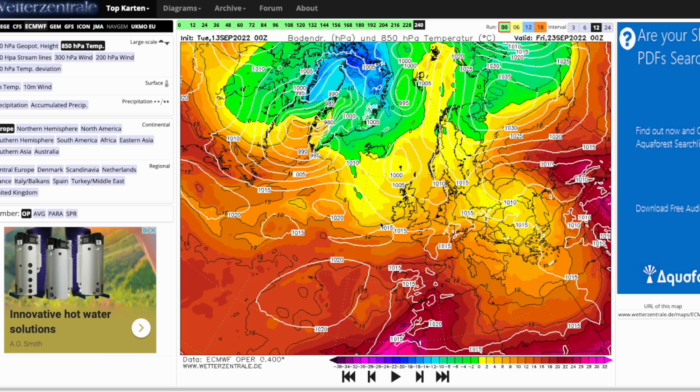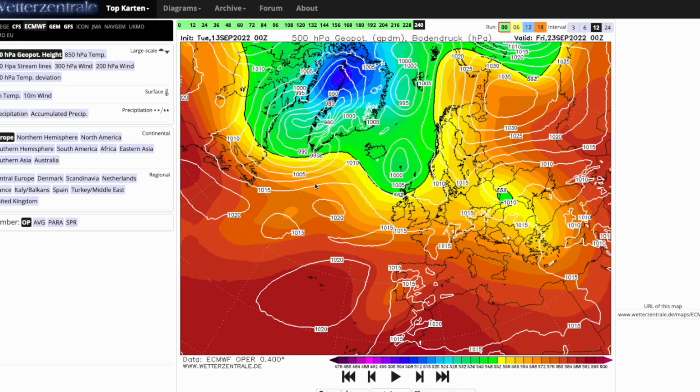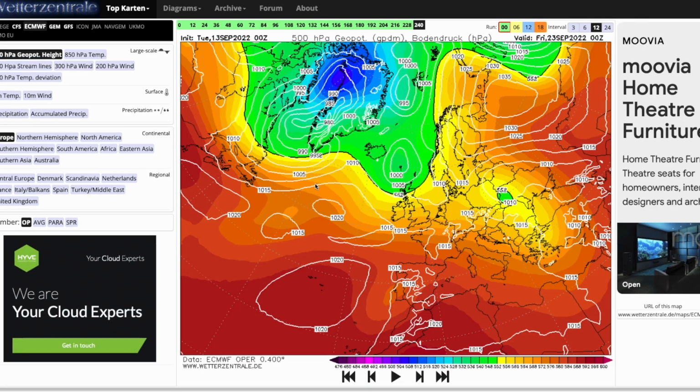So this is why I said at the start of the video, we do have a lot of uncertainty with how long we have that high pressure over the top of us. It does look likely it will develop, but whether it's a day or two here from the ECMWF, or 5-6 days like the GFS and GEM perhaps are hinting at, is yet to be determined.